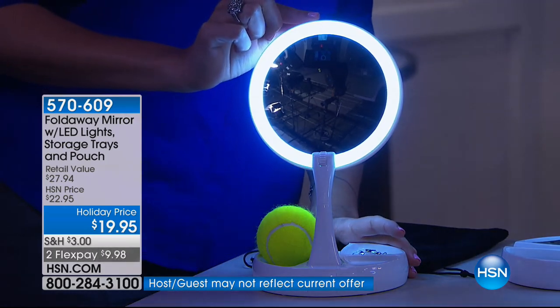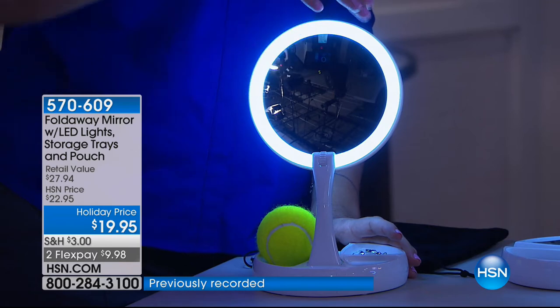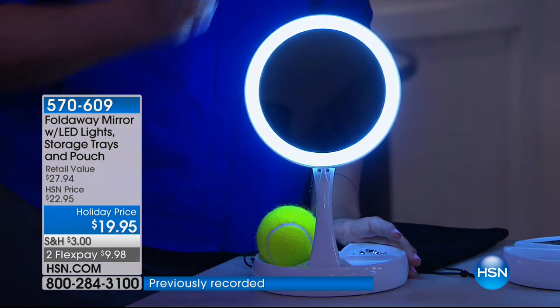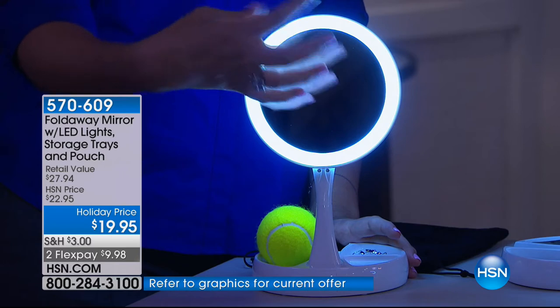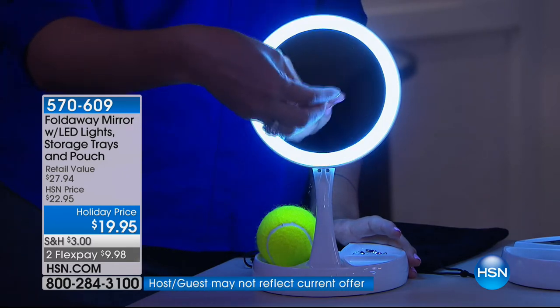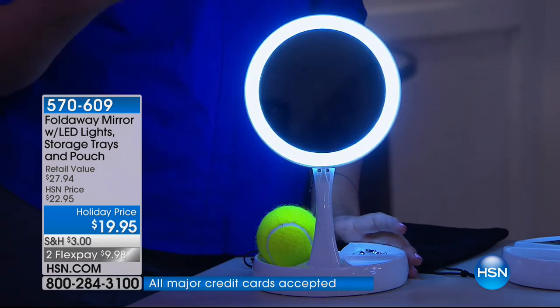Some mirrors, by the way, they tell you, oh, it's an LED light, but it's only on one side of the mirror. With this one, they were smart. When they did this 360 degree swivel head, what they also gave you was lights on both sides. So when you're in there, no matter how dark it is in your house, whether it's your eyes, your lips, if you have bad lighting, you'll be able to see it just so perfectly.